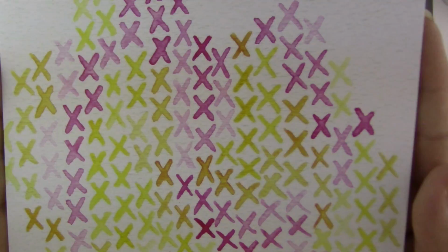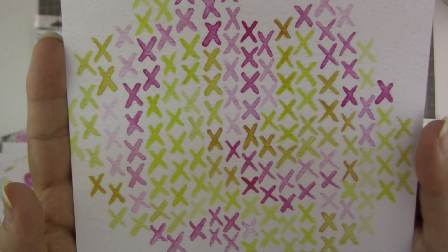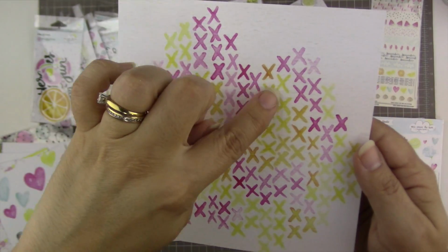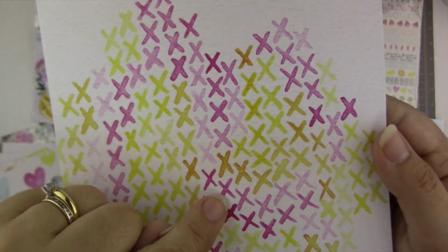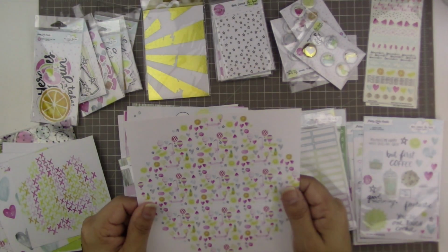It's like little hand-drawn crosses. They look like cross-stitch, but a painted version of cross-stitch. I love the variation. I love how the yellow and pink have mixed to make orange. It's just so pretty. Look at this.